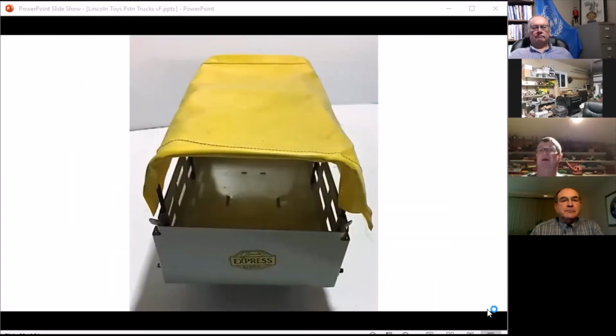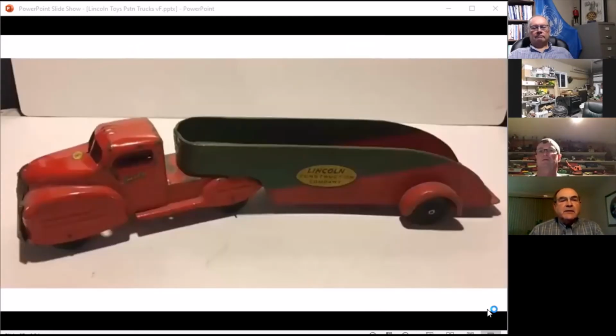Just a back version of the truck showing the tailgate that folds down. And the tarp actually does come off. So if you wanted to take it off to play with the toy, you could have. This is a very rare, unique setup. This is what we would call a hopper trailer. I think it's the correct terminology. This is one of a kind prototype.